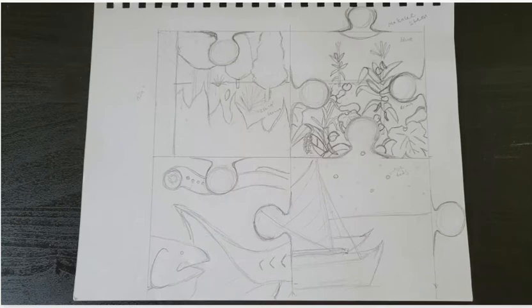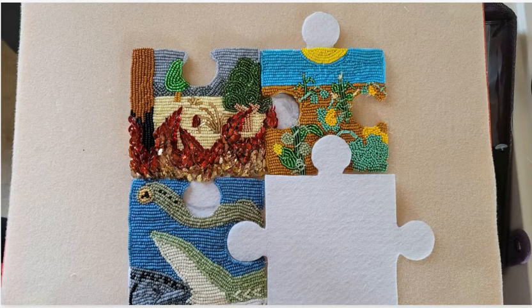I will have 4 beaded medallions when I'm done. One about fire management, one about water management, one about the 3 sister plants / agriculture, and one about navigation / wayfinding. These are shaped in puzzle pieces because these are just small pieces of a larger puzzle of what traditional ecological knowledge there is in the world.